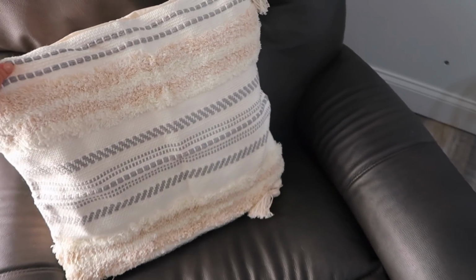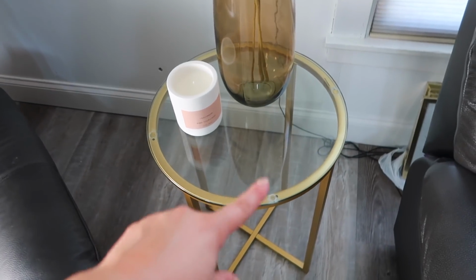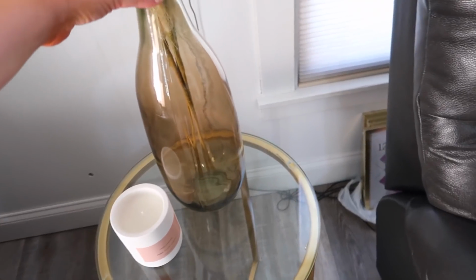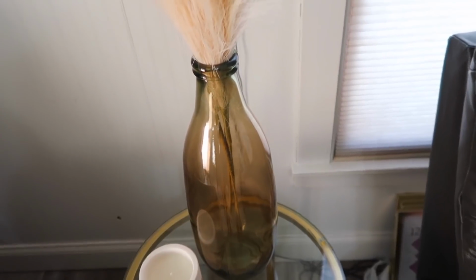I just set this pillow here. I still need to get a different pillow to go in this little pillowcase because this one's a little bit small for it, but it's just kind of like a boho looking pillowcase I literally got from Amazon. And then this table here, this little round table, it matches with our coffee table. This one is actually from Wayfair.